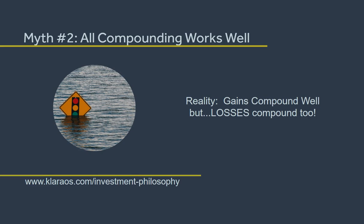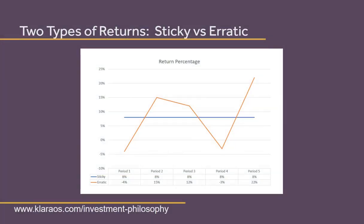Here's where the rubber meets the road. What we're looking at is not investment performance, but simply a comparison of returns from period to period. As you can see from the table at the bottom, the blue line represents a very boring 8% return in each of the 5 periods. The orange line looks pretty exciting, and if you hang around with the people at Claros long enough, you'll understand that we prefer boring over exciting, and we hope to show you why in the rest of this presentation.